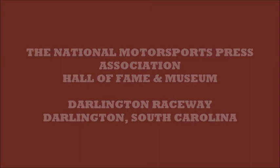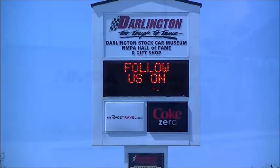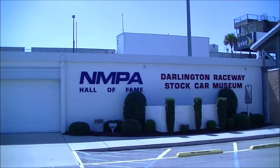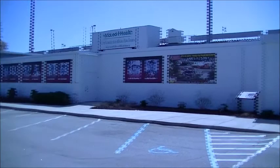The Darlington Raceway is located in the Sand Hills of South Carolina and is one of the oldest tracks on the NASCAR circuit. The 1.366-mile egg-shaped oval opened in 1950 with Johnny Mantz winning the first race. The raceway is also home to the National Motorsports Press Association Hall of Fame and Museum. Originally known as the Joe Weatherly Stock Car Museum, it houses some of NASCAR's most treasured artifacts and vehicles.